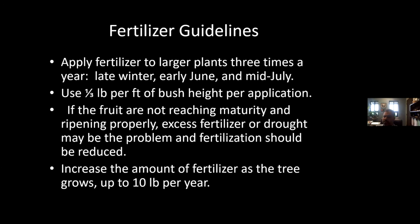Another thing is, if your fruit are not reaching maturity or ripening properly, I guess it was 2 years ago we had the drought. People called and said they had all kinds of figs on the plants, but they just weren't ripening. In their case, it was because they weren't watering. So once they started watering those plants, those figs started ripening up.